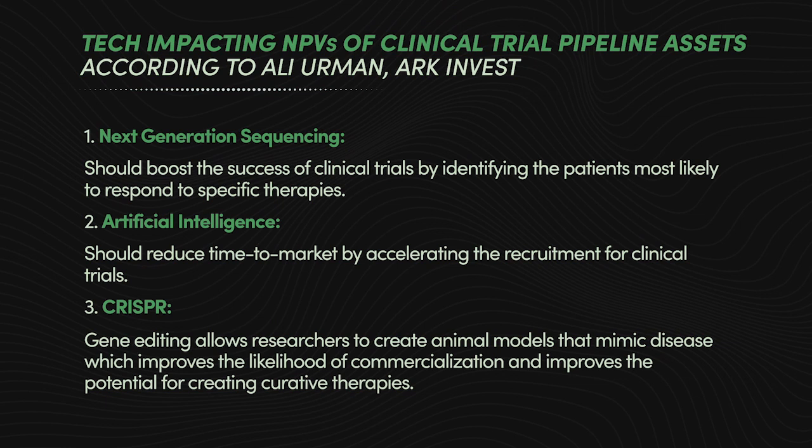Next up is AI. That should reduce time to market by accelerating the recruitment for clinical trials, particularly by identifying the clinical trial sites with the largest relevant patient pools. It should help with patient retention and have the ability to create synthetic cohorts, which will reduce cost and time for clinical trial recruitment. Based on ARK's research on these technologies, biotech companies could harness them to accelerate time to market by 25% and reduce trial failures by 25%.